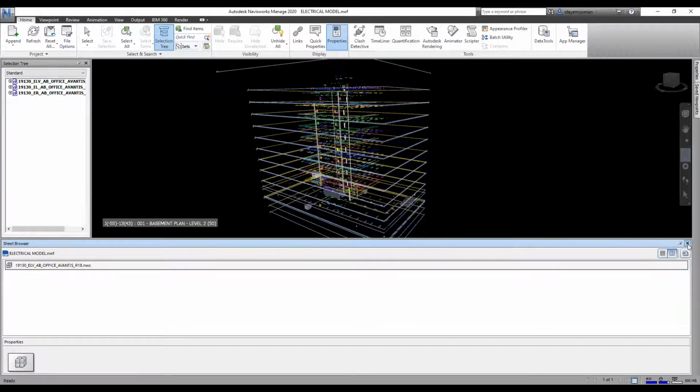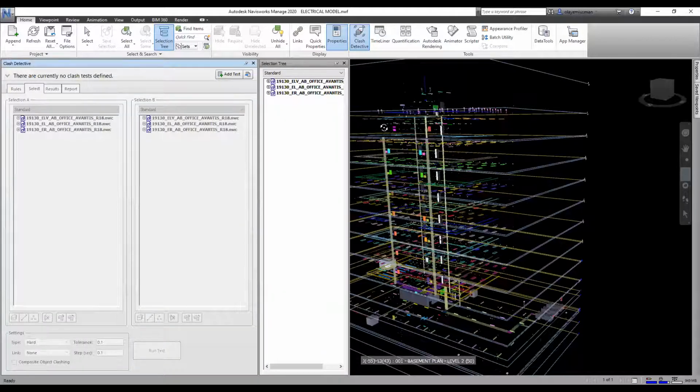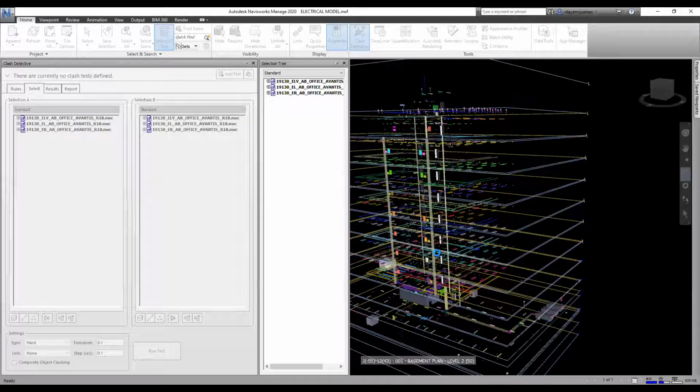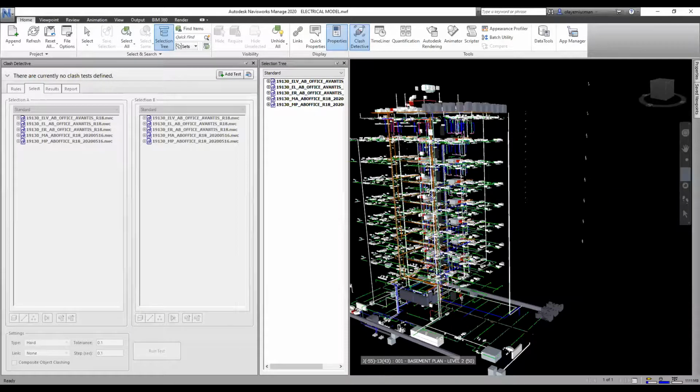For clash detection, you click on Clash Detective here, and whenever you are running your clash detection, it should be on two different model elements. You can't be running clash on the same items. So for me to bring in new elements, I need to come to Append. I've already imported electrical, so this is my mechanical model, which I need to append now. Click on mechanical, append. So it's loading. As you can see, the mechanical elements have been uploaded on the same view.